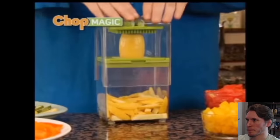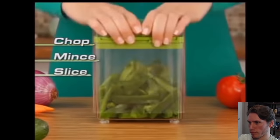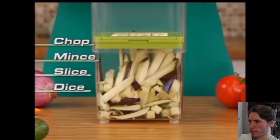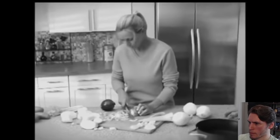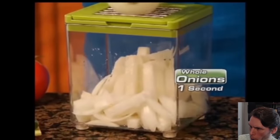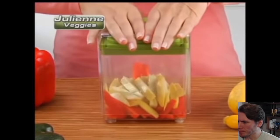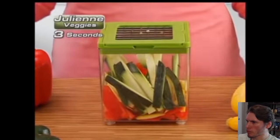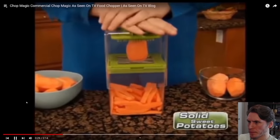Hi, Mark Gill here with the Chop Magic. You're gonna love the way this beauty can chop, mince, slice, and dice in just seconds. Chopping vegetables the old way takes forever. Yeah. It's tough work and such a mess. Yeah. Well, not with Chop Magic. Okay. Go ahead. Chop a whole onion in 1 second. Mm-hmm. No odor and no tears. Okay. Julienne pepper, squash, and zucchini in just 3 seconds. You got it. That's a stir fry that makes other choppers cry. And it's safe, too. It's strong enough to go through solid sweet.